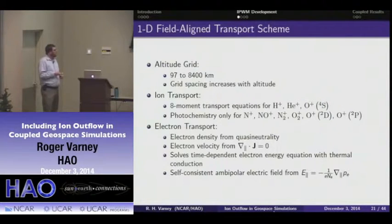And then the electron transport: the electron density comes from quasi-neutrality, and electron velocity comes from parallel divergence of J equals 0. I solve a time-dependent electron energy equation with the thermal conduction term. And then, as usual, the self-consistent ambipolar electric field comes from the small electron mass limit of the electron momentum equation, which is basically just the electron pressure gradient.